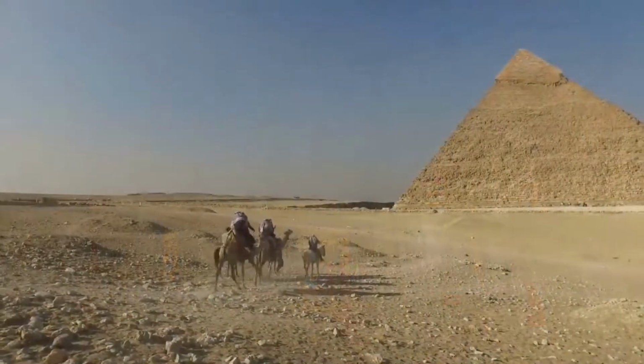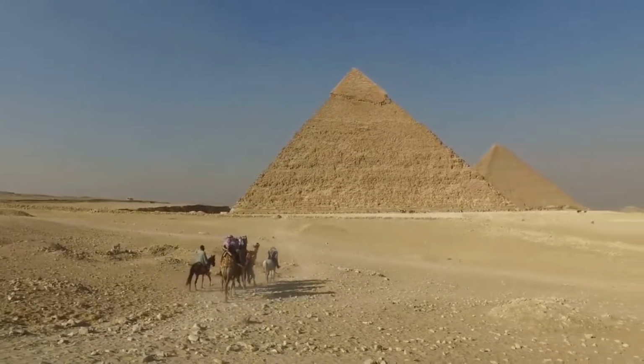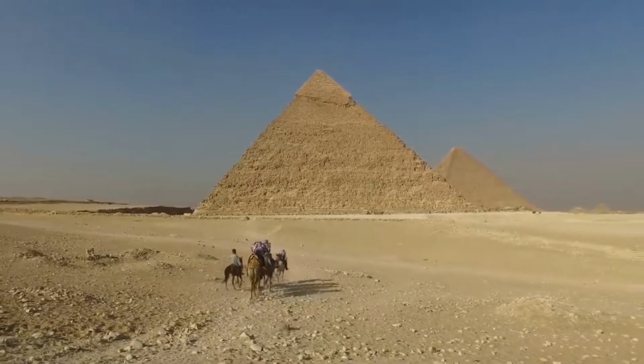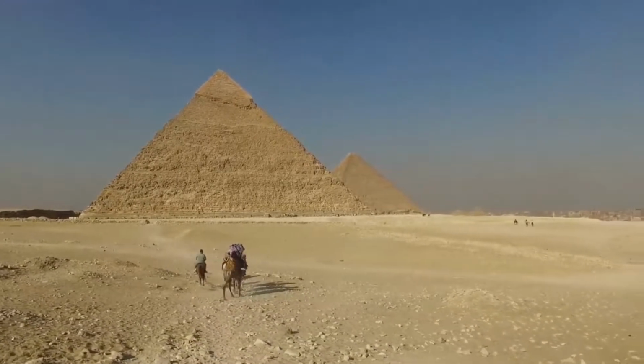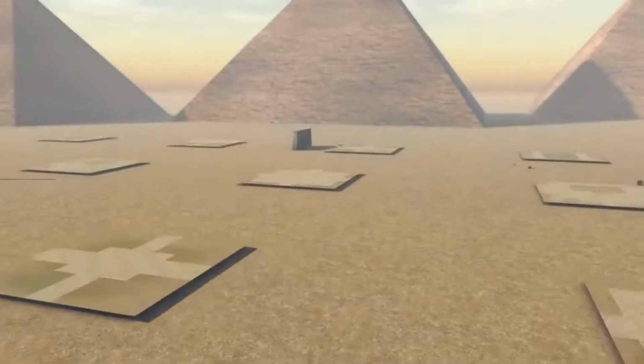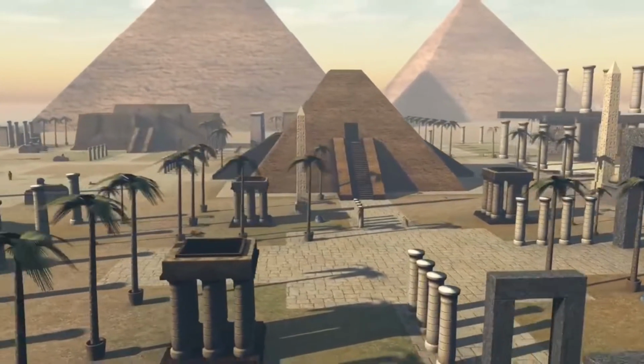The pyramids of Egypt date back at least 4,000 years. The pyramids of Giza in Egypt date back to approximately 2500 BC. A notable feature of the Giza pyramids is that they are precisely aligned to the cardinal directions.